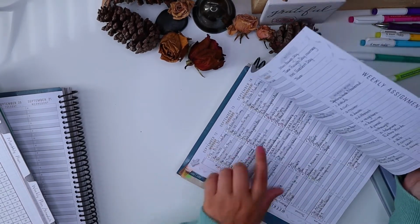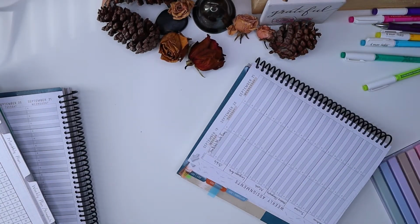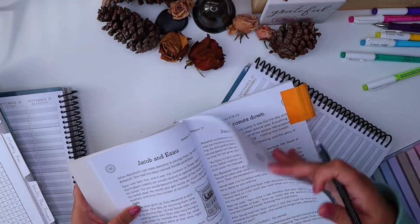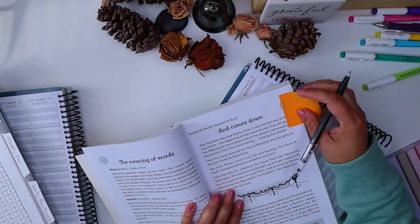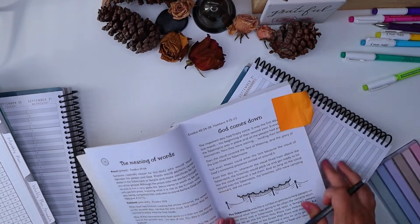And the last time we were on page 78. Let me just make sure. So I am going to grab the Bible Made Easy, which I have here, is our Bible study, what we are using for Bible study. The last time we were on page 79. So I would like to just give a review to that.